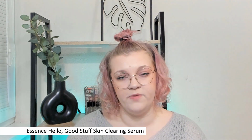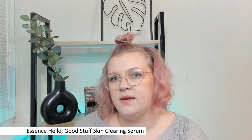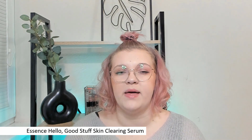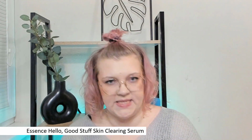So again, I think it's just a very, very low percentage exfoliant. And maybe if you just want to start off with something like this, it's a good candidate, I guess. But at the same time, I didn't really notice any drastic difference when I was using the serum. So I don't know, I'm a little bit on the fence with this one, if it's even necessary.